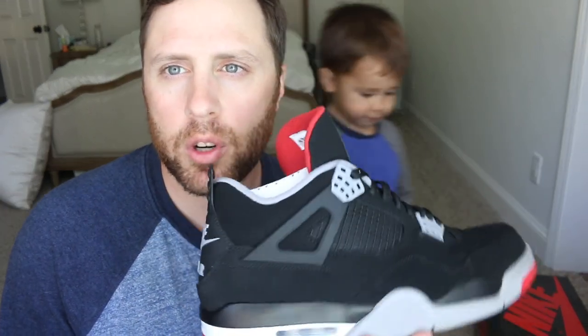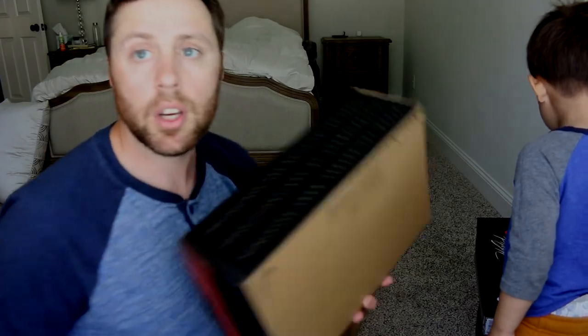Next pair. Jordan 4s. These are the black and fire red Jordan 4s. I think I've worn these one time. I used to not really like the Jordan 4s, but now that I've had them and I've worn them, they started to really grow on me. Next pair. The black Jordan 11s. In terms of the classics and the classic colorways, probably my favorite Jordan of all time.